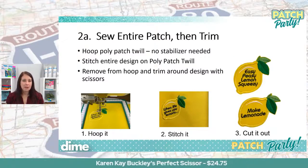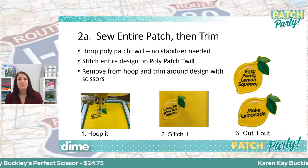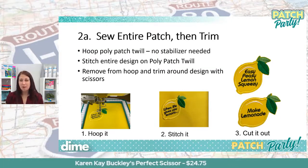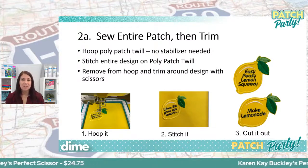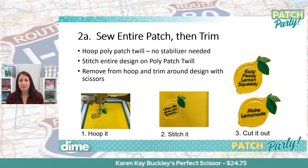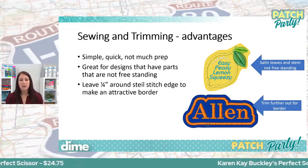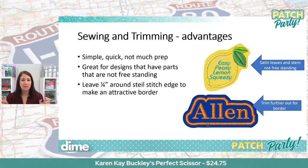So now another option is to cut your patch after you have stitched it. You can hoop your poly patch twill in your hoop, stitch the entire patch design, and then just cut around the outside with your scissors. This is the easiest and the quickest way to get started stitching. I actually use this in cases where I've got elements in my design that are not freestanding, or I want to leave a little extra fabric around the edge to give me the border effect.